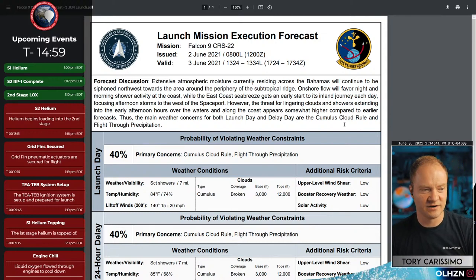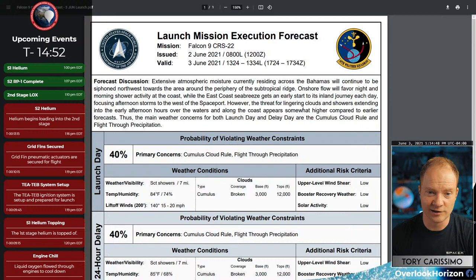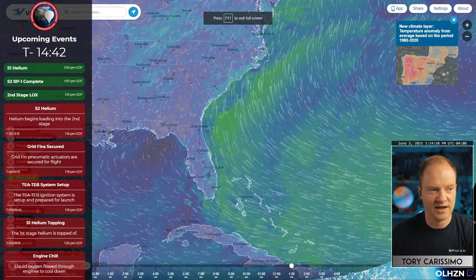The additional risk criteria for upper level winds, booster recovery, solar activity, all that kind of stuff is in good shape. That's a low risk for today. So really it's the precipitation and clouds that we've got to keep an eye on. So while we're talking about that, let's pull up our precipitation and clouds.